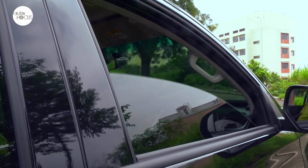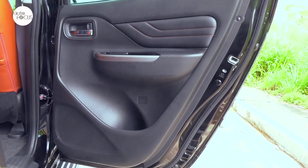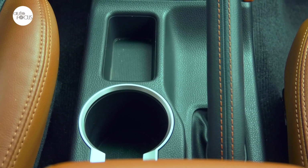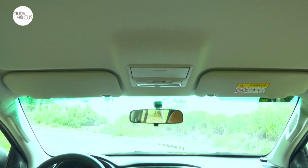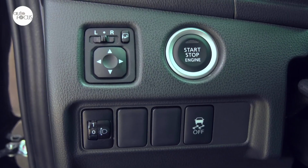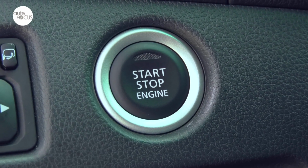Standard comfort and convenience features include power windows, power door locks, bottle holders and door pockets in the doors, cup holders, on-floor console and rear center armrest, grab handles, sunglass holder, map lamp, day and night room mirror. The Strada Athlete comes with what Mitsubishi calls keyless operation system and smart keyless entry.